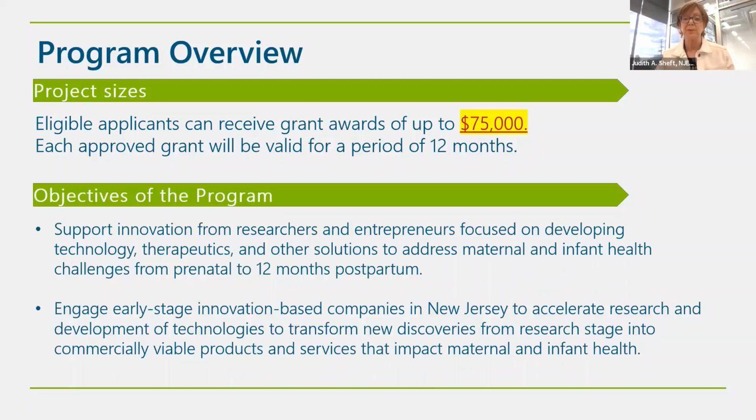But the project that you're going to be proposing to us is up to $75,000 and really for a period of 12 months. And again, the objective is to help early stage researchers and entrepreneurs advance their technology. And again, you're focusing on maternal and infant healthcare challenges. The period of time that we're looking at is really prenatal to 12 months postpartum, is the period of time that we're focused on for this particular program.